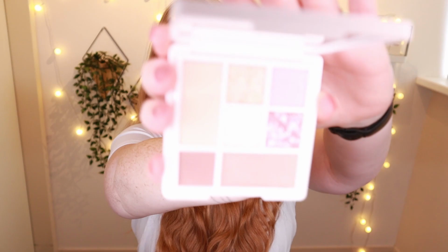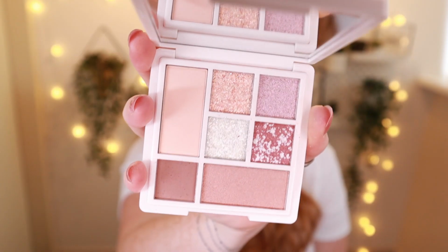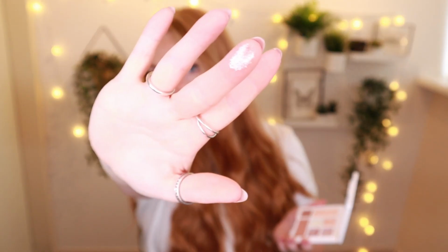So is my camera going to show this normally? Not really. This is what the colors look like. I can also do a little swatch. These basic colors right here, they are probably going to be standard colors, but I'm excited to give this a try. I was expecting some chunkiness, but this feels so smooth and it looks insane on my finger. Let's do a little swatch.